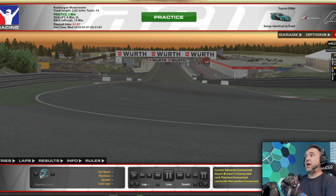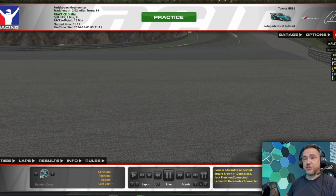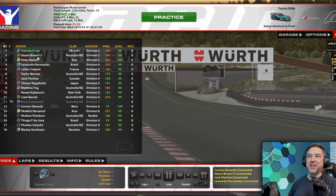Okay, we're in the session. A quick warm up. Looks like it's split into 2 splits. We'll have a look at the entries, see what the ping's like, and see what car number we are. So we're car number 1. Wow, okay. Now, the pressure's definitely on then. If we're car number 1, we need to make sure we don't mess this up. Potential banana skin here if we end up finishing near the back.